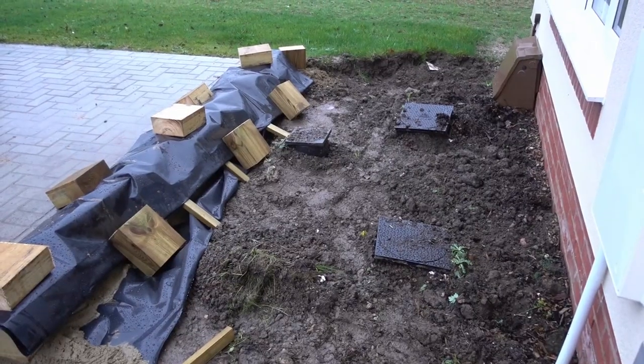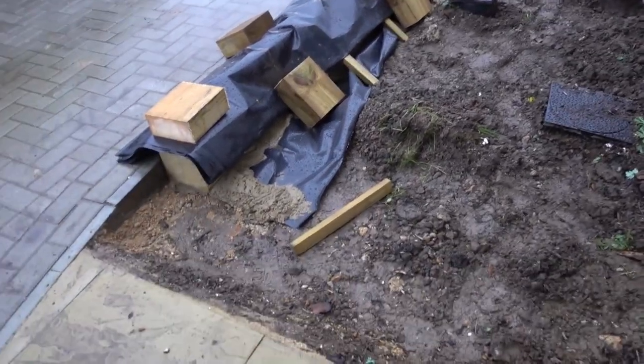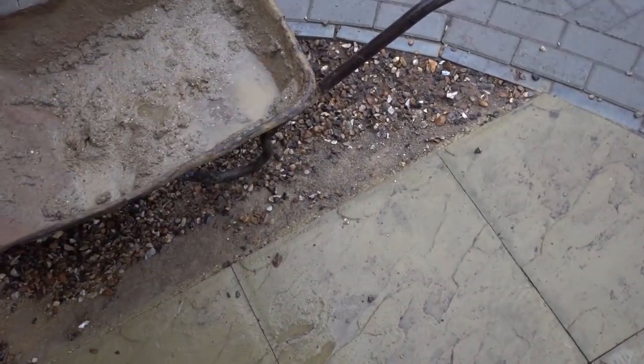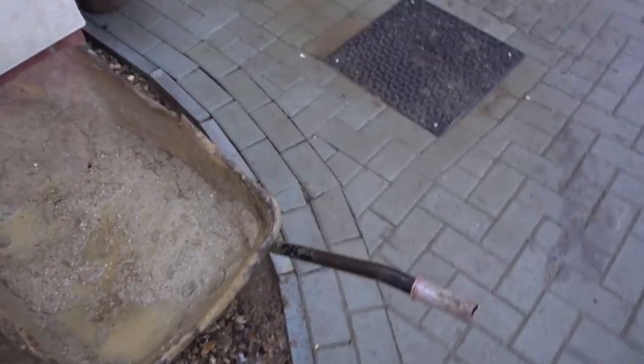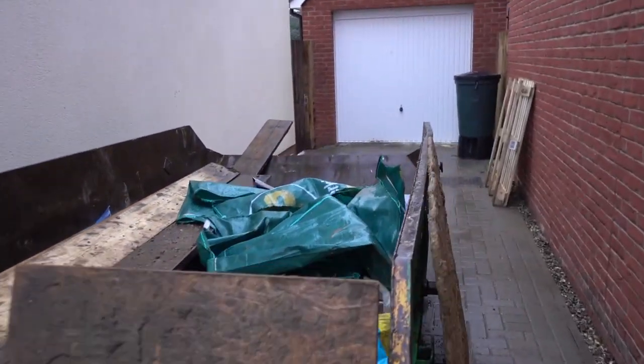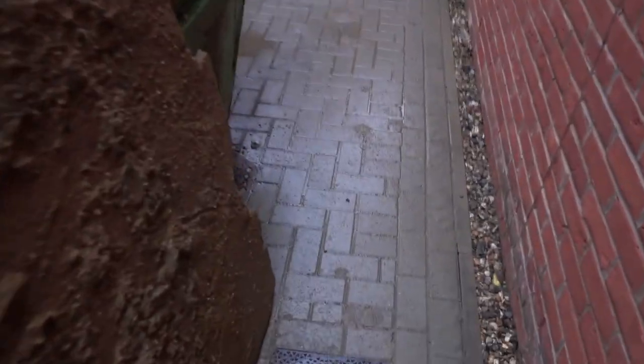You can see the outside where the wall is going to go. It's going to come along here, and all of where I'm standing, we've got brand new patio which is going to fill all of this up here. If I take you round, Skip is still here. I think this is going to be like day 5 of the garden.